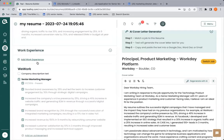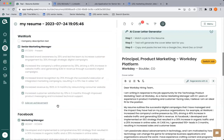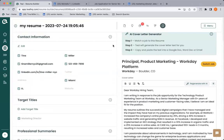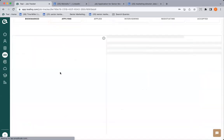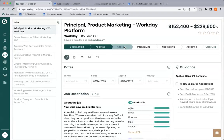All right, so now that we've got that resume good to go, we can tweak it and we can add things and things like that. We would then say, okay, we're going to apply to that job. So let's go back over to our job tracker. Look at that Workday job. We'll have done the online application. I'll show you another example of how that works real easy in a minute. But then we'll move our job over to applied.